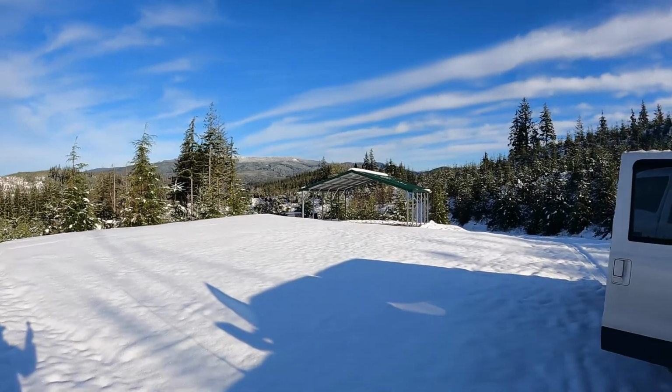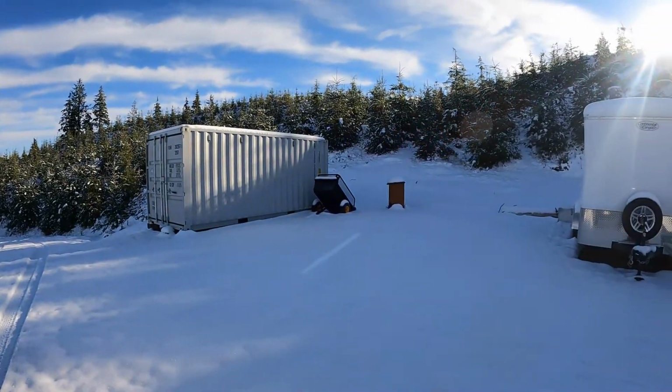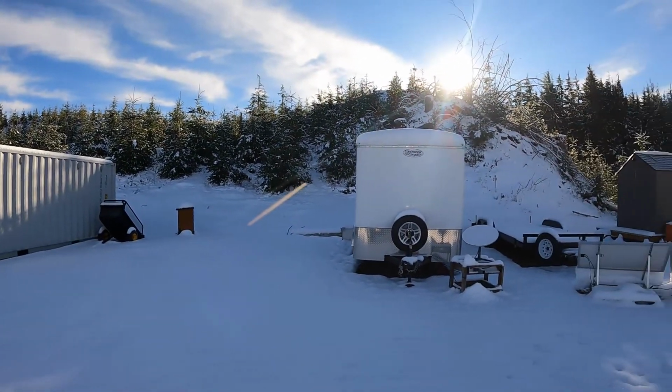Wow, it's beautiful out here. We picked the right day to come up. The sun's out, clear skies. All the snow's done snowing, at least for today. So up here checking the place out.